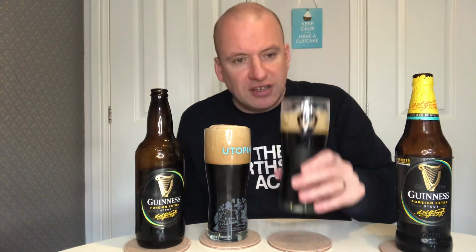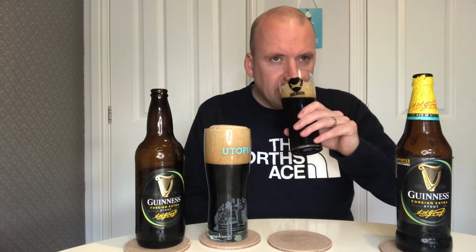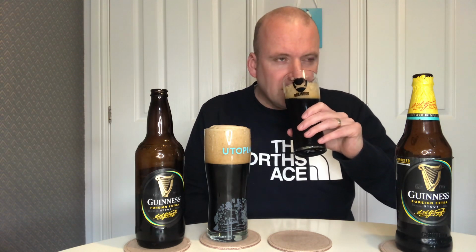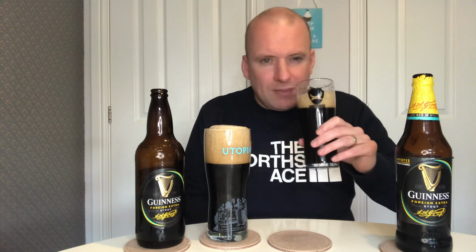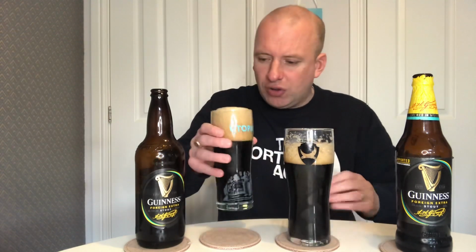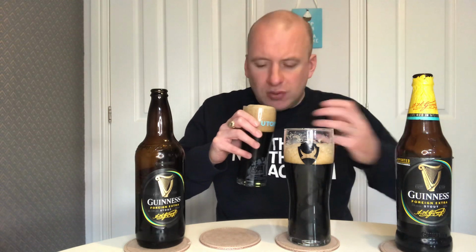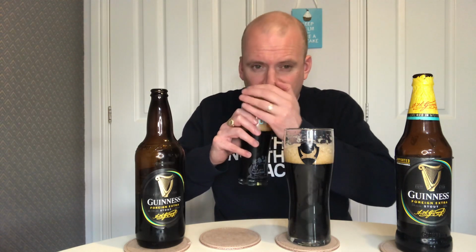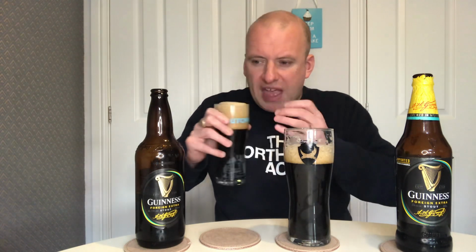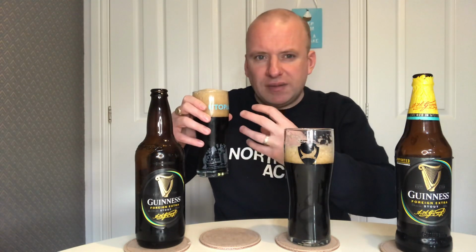So the nose, Nigerian. Sweet, roasted malt, mainly there's a toffee note in there, slight mineral notes, a little bit metallic. On the Dublin, the roasting malt is a lot more profound. Hint of chocolate. But yeah, that one smells more sweet, whereas this one smells more roasty on the nose.